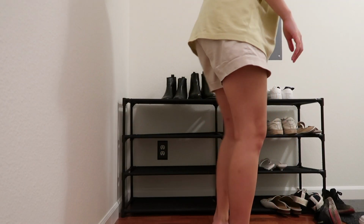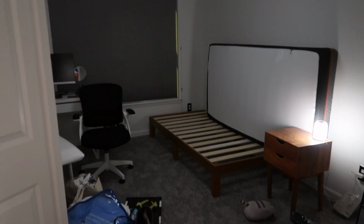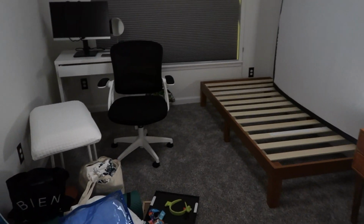Hey guys. I just finished packing and unloading everything with my friends. They helped me out, so I was super grateful. But yeah, I just wanted to show you guys the state of my new room now. There's still a lot to unpack, so do not be shocked. But this is how it looks right now.